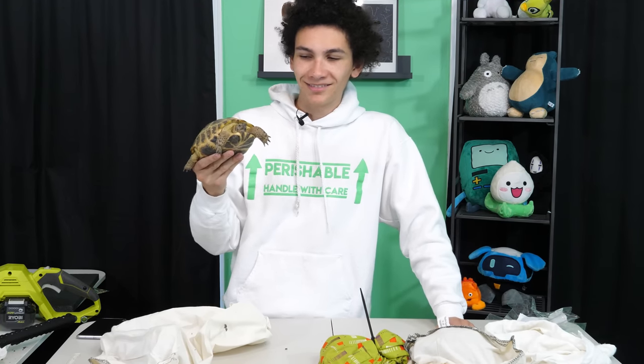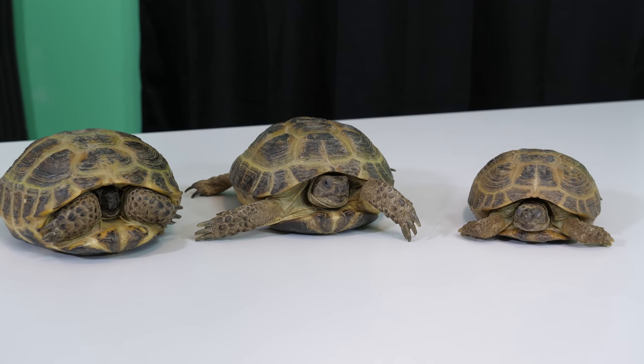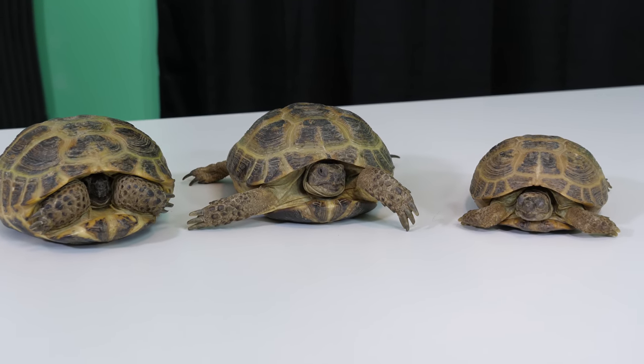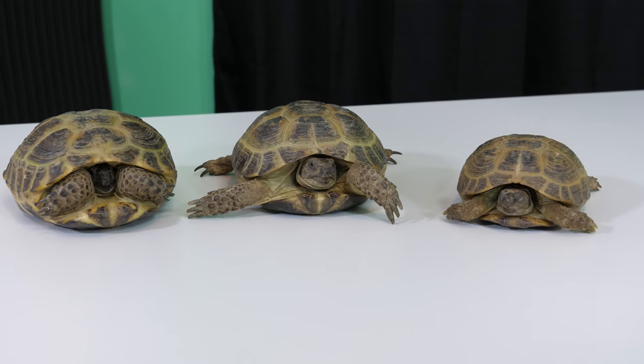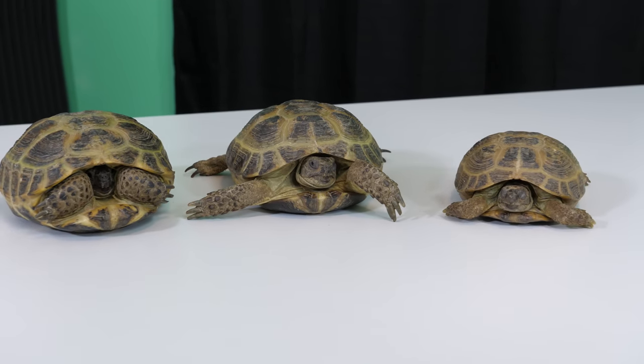Russian tortoises just always look like they've been beat up, like literally. Sometimes their eyes just look kind of wrinkly and their bodies look kind of rough. Sometimes their shells will have little scuffs and scratches on them, but overall, they're just fine. They're very hardy animals, and I think they're quite cute.